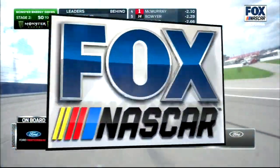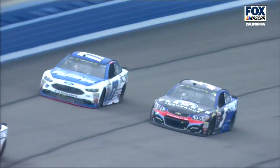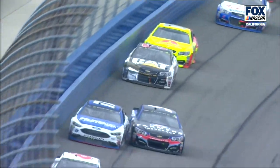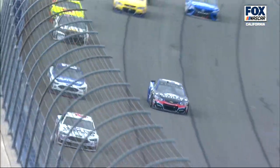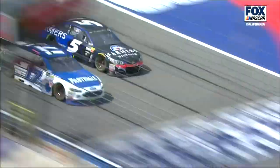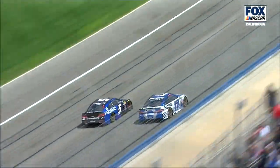Ricky Stenhouse and Casey Kane got together. Whoa. It just looked like Casey Kane came up to do a little side drafting, but ended up making contact with Ricky Stenhouse Jr. Here's Casey Kane's radio after that.